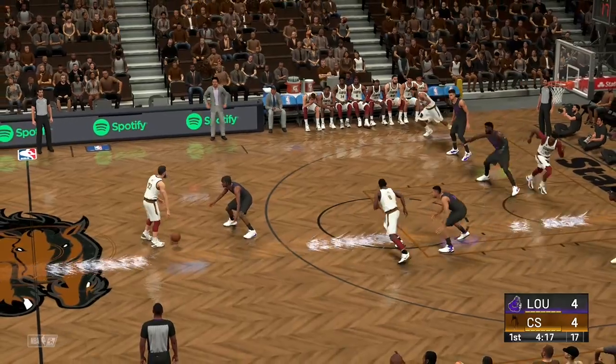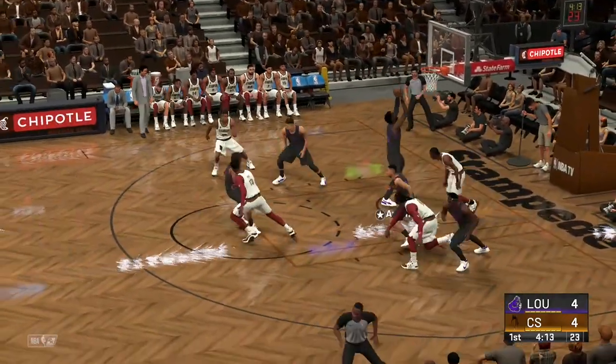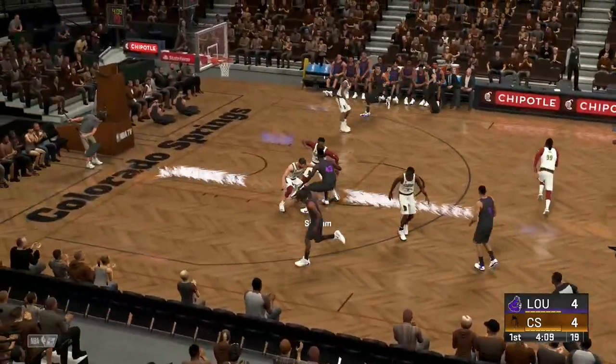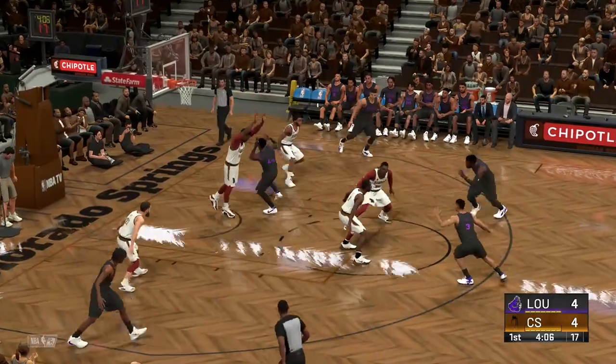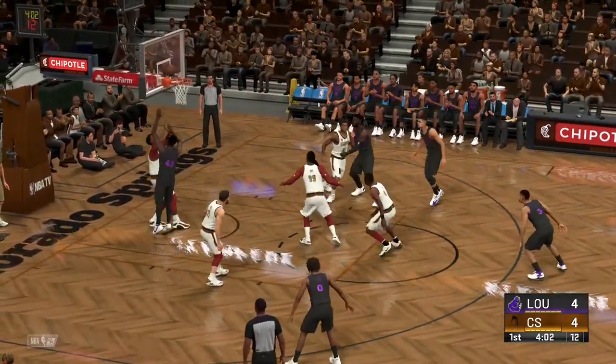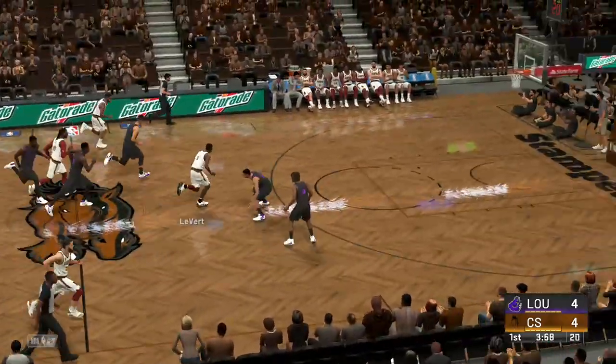Well, come on, guys. Someone has to rotate over. Defensively, that's just poor communication. The shot by Adebayo, no good. And Coach Spoelstra says that Adebayo continues to put in the work to improve. And Kevin, you see it in his game every year. Never takes a summer off. Comes back each fall with a new wrinkle to his repertoire.